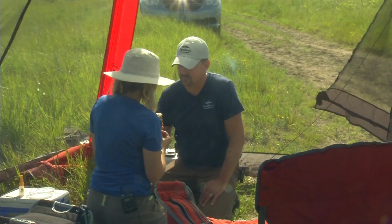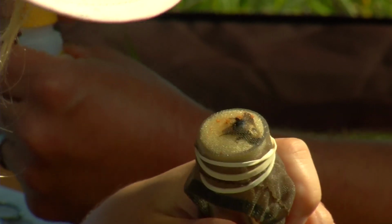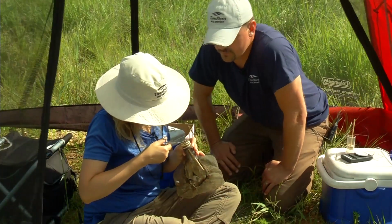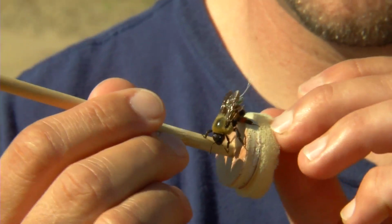So you can see, like, trying to get her positioned to right where I put that hole. John Moriarty leads a team trying to do something that hasn't been done in Minnesota before. So we're trying to put a very small radio transmitter on bumblebees. And the reason we're doing that is so that we can figure out what habitats the bumblebees use on the prairie. Probably about as good a placement as we're going to get, huh?